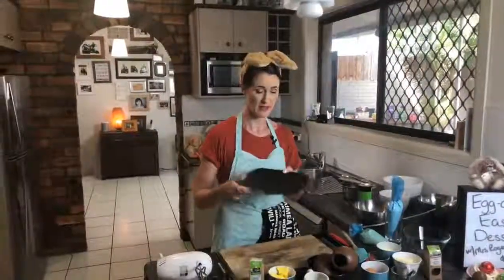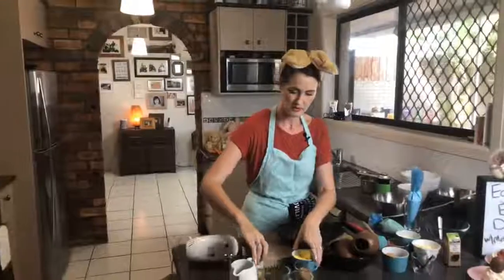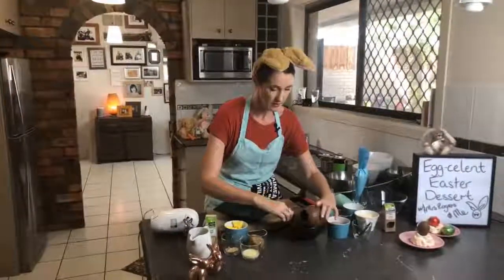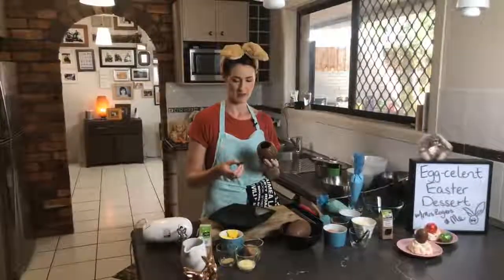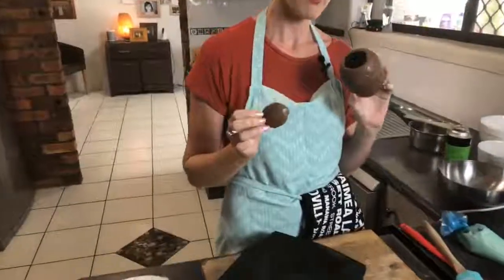Exactly. So right, I have a plate, and this plate has a little bit of a dish for a reason. You could use a big sort of flat plate. Can you see me all right there? Okay. Now, I pre-chopped this egg because I had visions of it snapping on camera. That would have been embarrassing. Yeah, basically. So I have just cut the bottom off this egg.